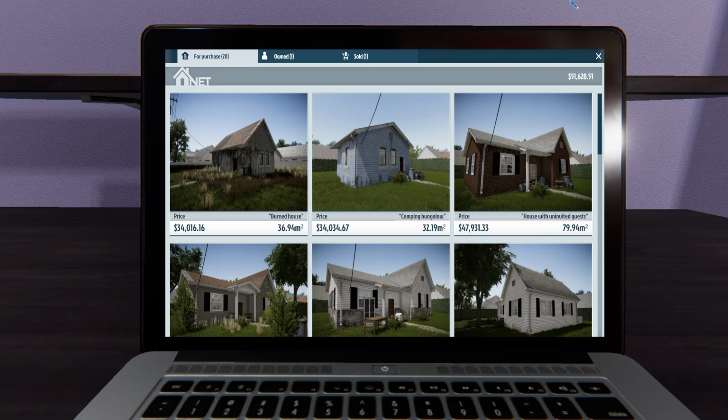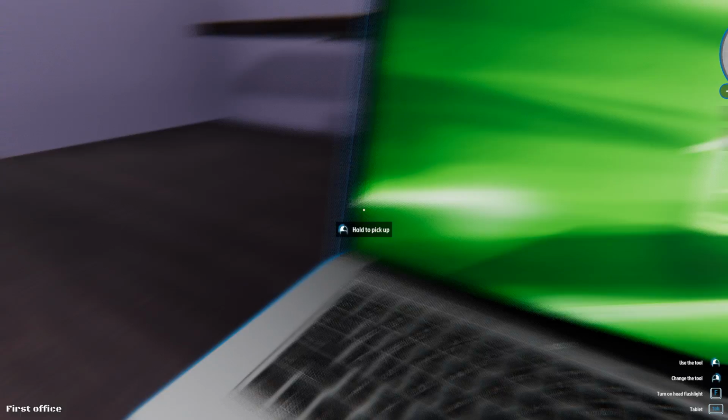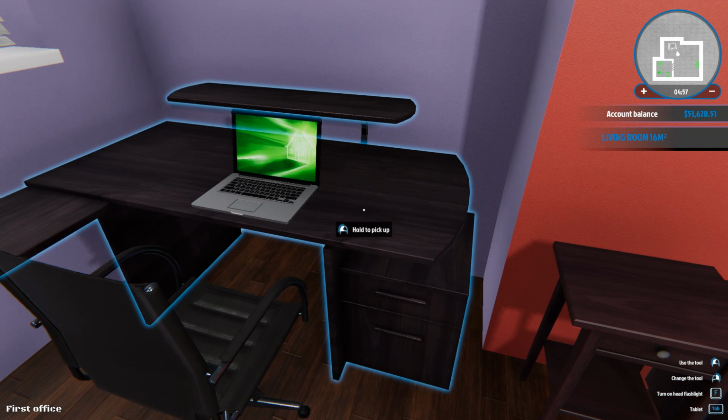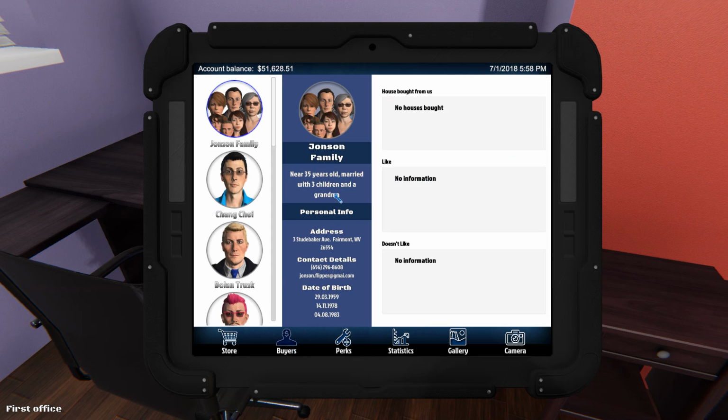So, oh, no, before I do that, let's do this. Okay, I guess that's sleep. Okay, let's do this. Tab. Where's my tab? There we go. Buyers. Okay, so this one, no houses bought, no information on them, fine.